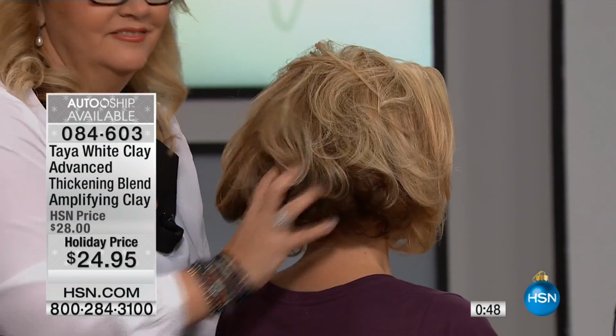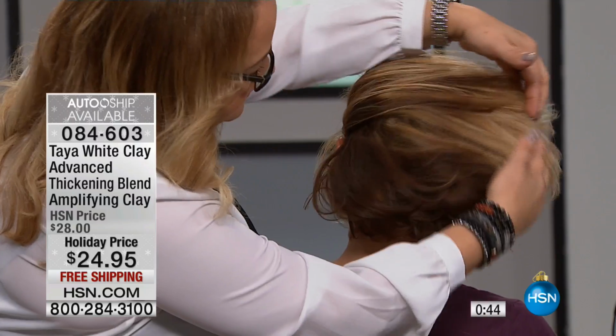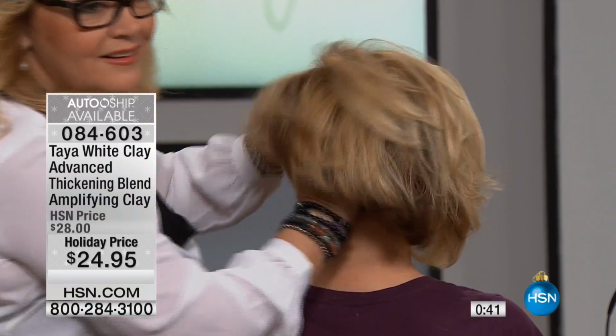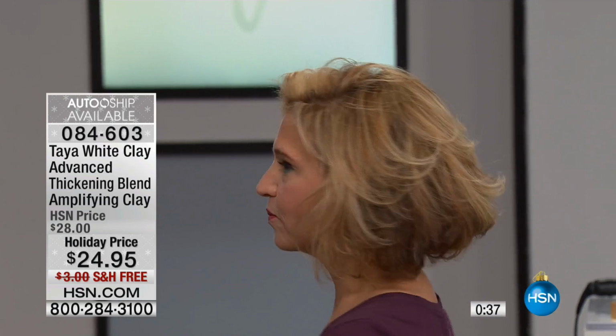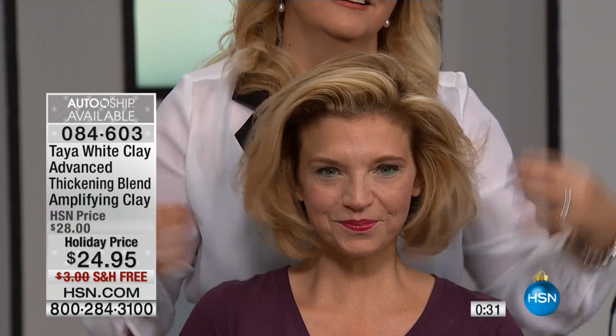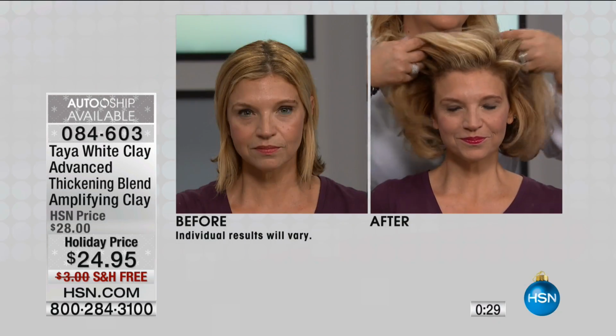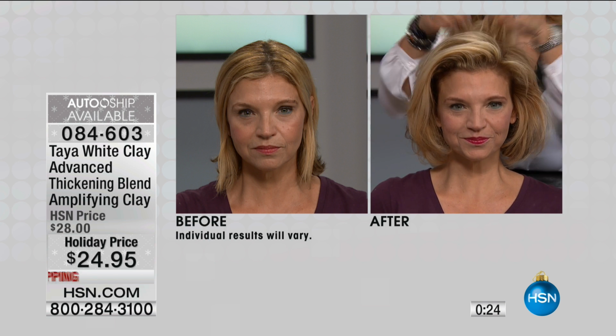But if you've got hair that you say, you will never use the word thick to describe my hair, if that's you, this is the product I want you to try. Yes, absolutely. And of course, the Amazon White Clay, when mixed with the new cacao nut, you're getting vitamin A, vitamin E, packed with proteins. All that good stuff is going to infuse itself into your hair, giving you instantly thicker, fatter, fuller, more plumped up hair. Gorgeous.